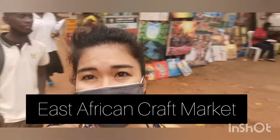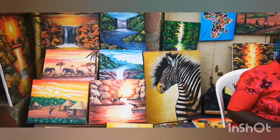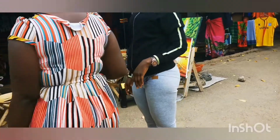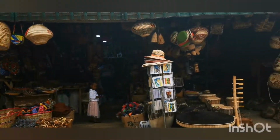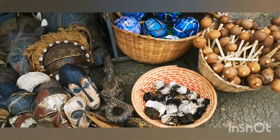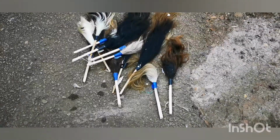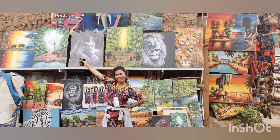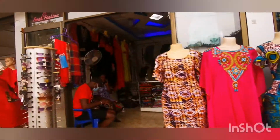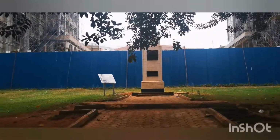We're at the East African Craft Market. Traditional fans. Oh, the king of Uganda. Here's the big bird again.